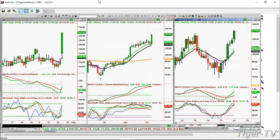I believe that they have sales forces out wherever there are no, what do you call those things? Showrooms, like in cities and all that. These are out in the country. LAD Motors, Lithium Motors, LAD is the symbol. So they must be doing very nicely.